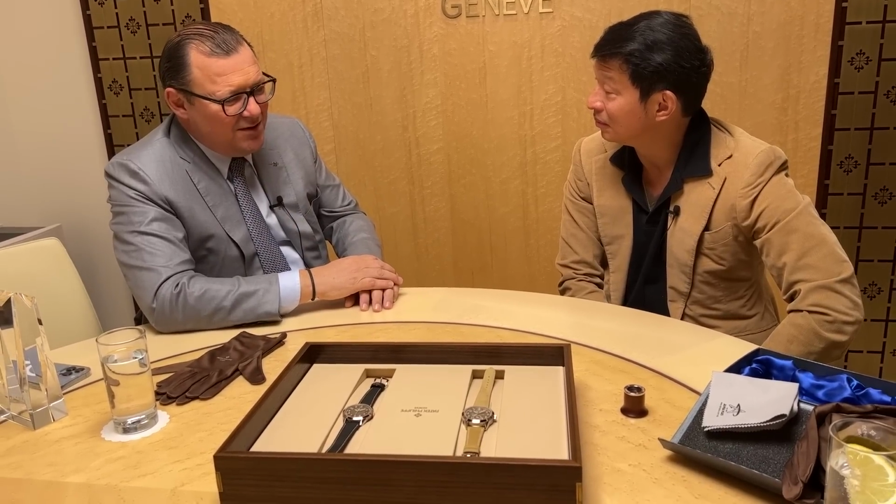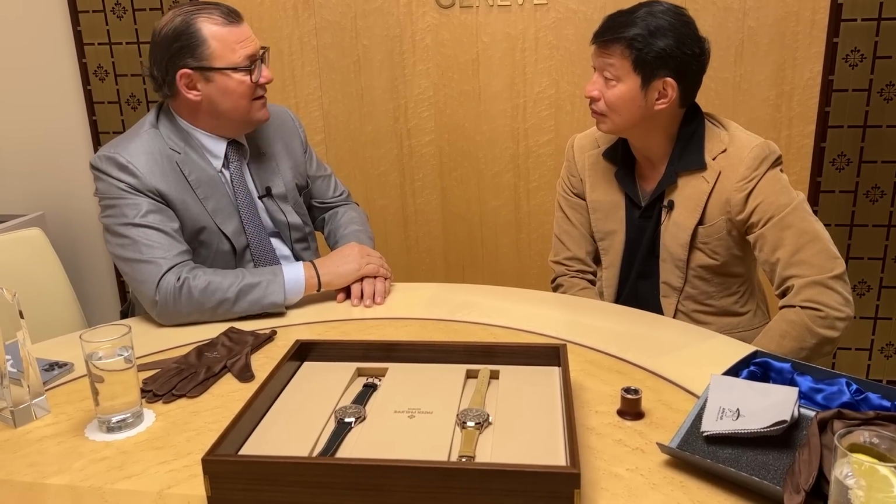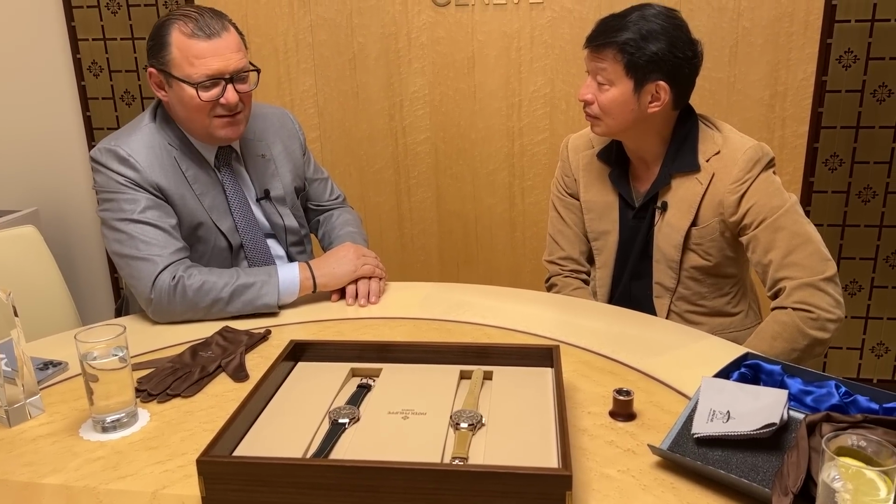Amazing. So for me, I think it will maybe be the major watch of the fair. I can see that with our customers, they are all looking at it. Which one are you going to choose? It's not easy. Annual calendar or automatic simple movement. I think both of them can do it.